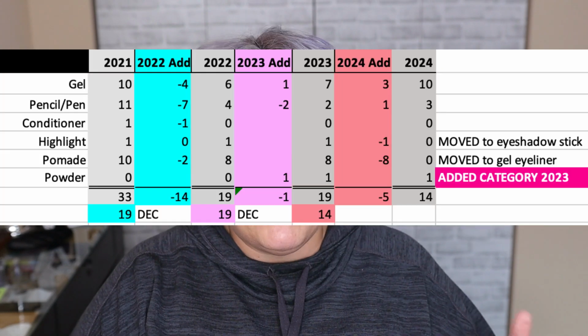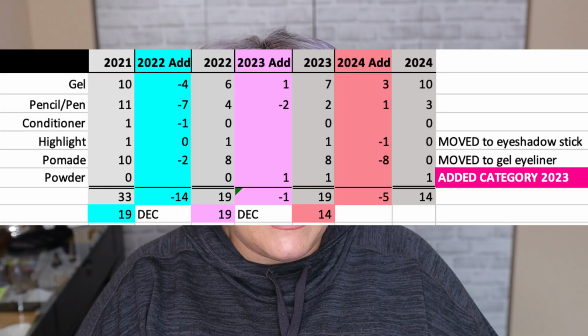A perfect number for me in the brow realm is somewhere between 10 and 12. So I'm not far from a goal here that I have. I'm just always going to have a lot of brow gels. That's just the nature of me and my job. And I think that I don't need the powder at the end of the day, but I do like brow pencils. I don't love the ABH brow pencil, so that one could probably go, but a couple brow pencils, a couple brow gels, that would be a good day.